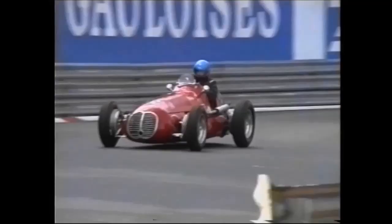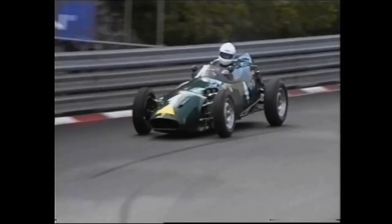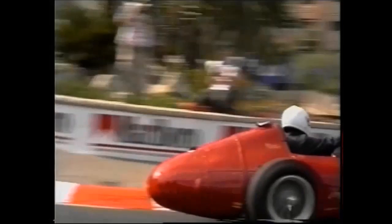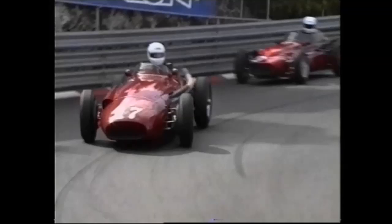Number 48 is Max Gustenberger in the Maserati. Here we see a shot of the Connaught of Michael Steele again, followed through by the Maserati of Thomas Buescher. Michael Steele was third fastest with a time of 2 minutes 0.362, that's at the speed of 99.898. Number 17 going through there, Peter Newmark.